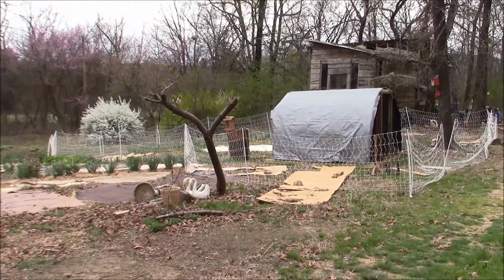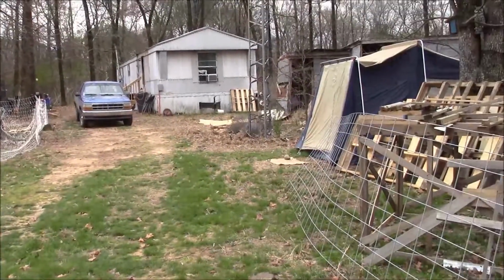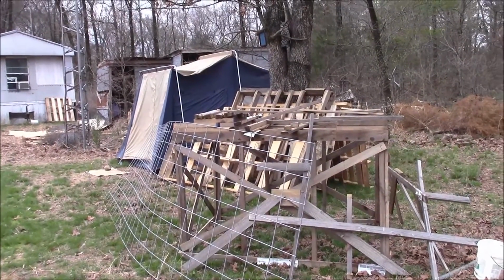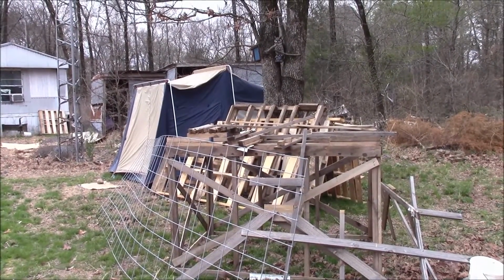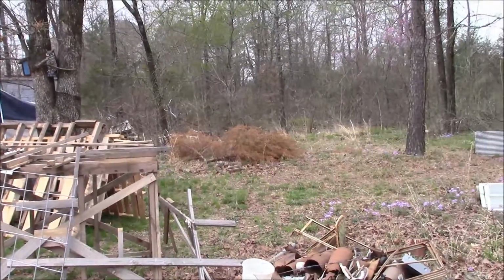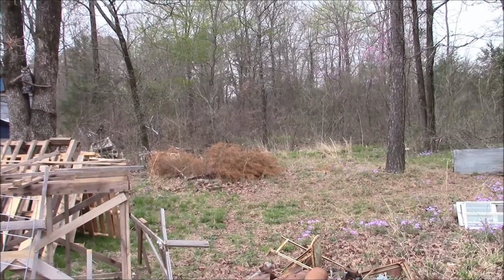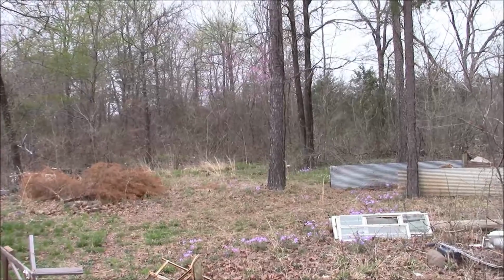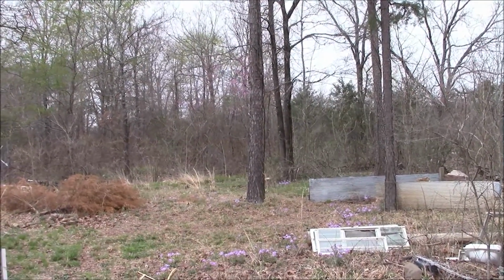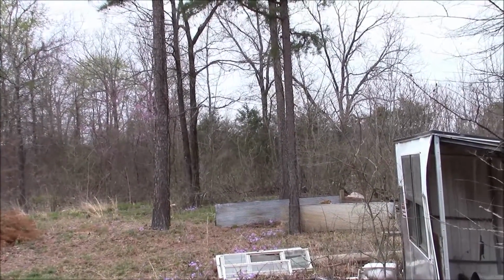Yeah, my original plan is to have the chickens on this side of my driveway, but before I do that, I need to put the tent, because that's where I want to put the chicken coop first. And then, you know, for the first rotation. Then I'll move the chicken coop like where those trees are for the second rotation. And then I'll move the chicken coop over there for the third rotation. And then hopefully one more. I'll get 4 rotations out of here.